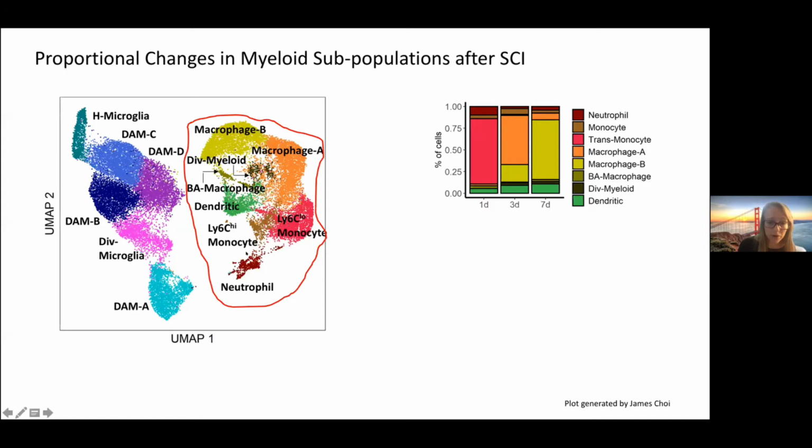So the monocytes that are the Ly6C that are later in the progression here. By the time we get to 1 day, a lot of the population is really dominated by the monocyte population overall. And then by 3 days after injury, we really lose that monocyte population and get into macrophages that are starting to exhibit the mature state. So a lot of these are the macrophage A population, and a little bit of the macrophage B is starting to appear. And then by 7 days, the macrophage A population decreases, and the majority of the peripheral myeloid cells are dominated by this macrophage B.